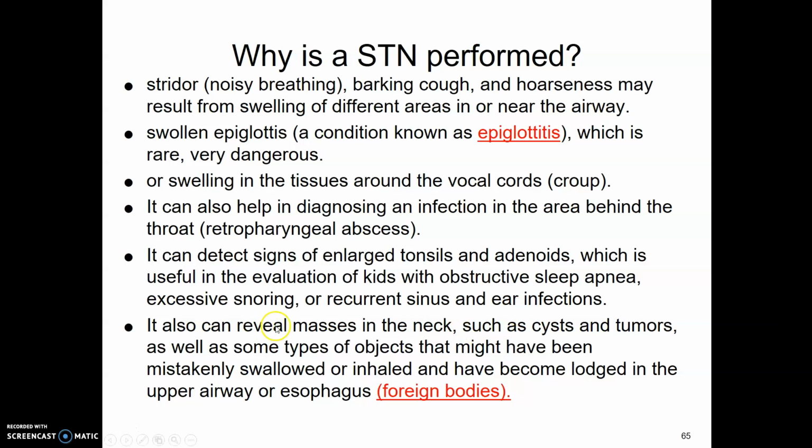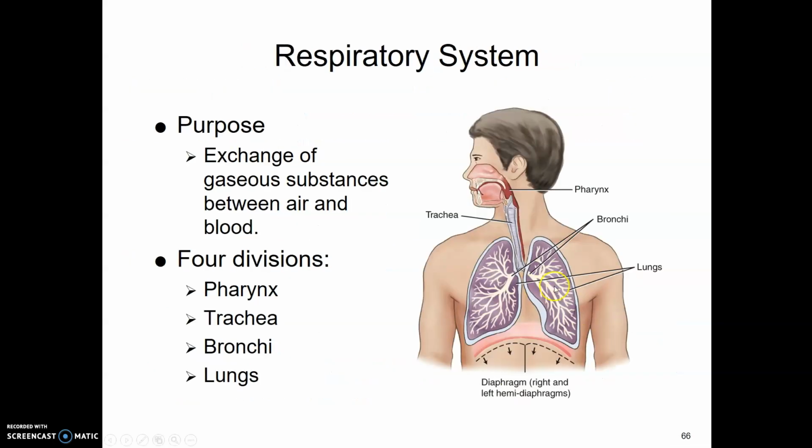It can also reveal a mass in the neck. It could be a cyst or a tumor or a foreign object, a foreign body. Maybe something was inhaled or swallowed by accident or on purpose. That might be in the neck or airway as well.